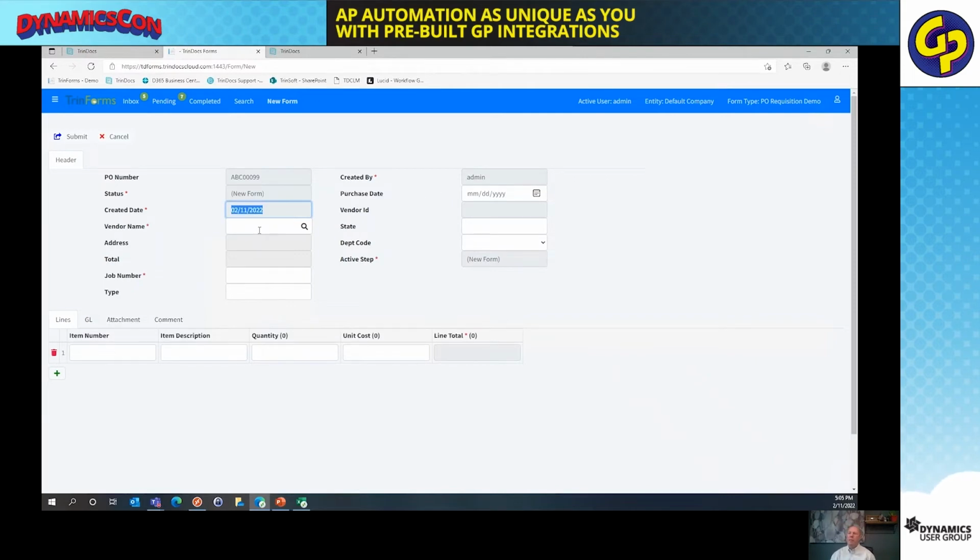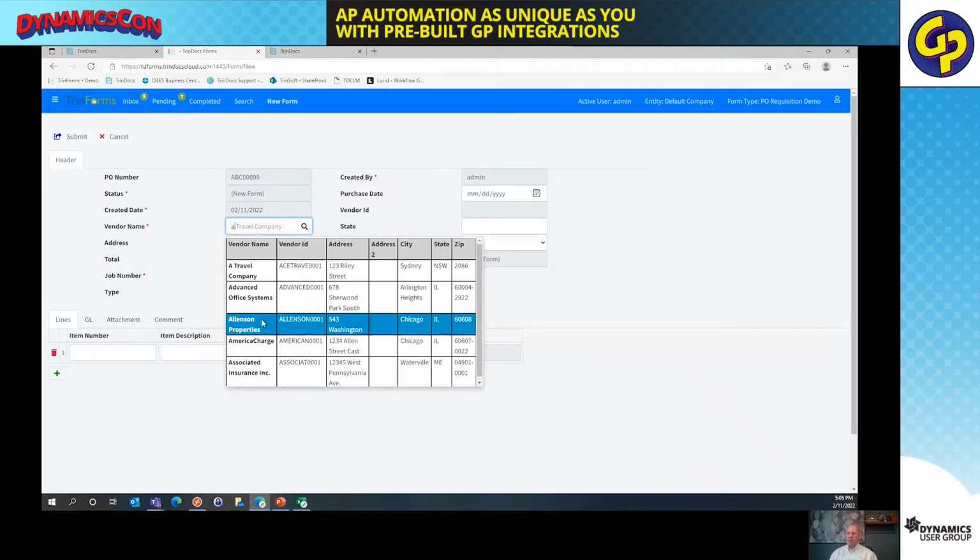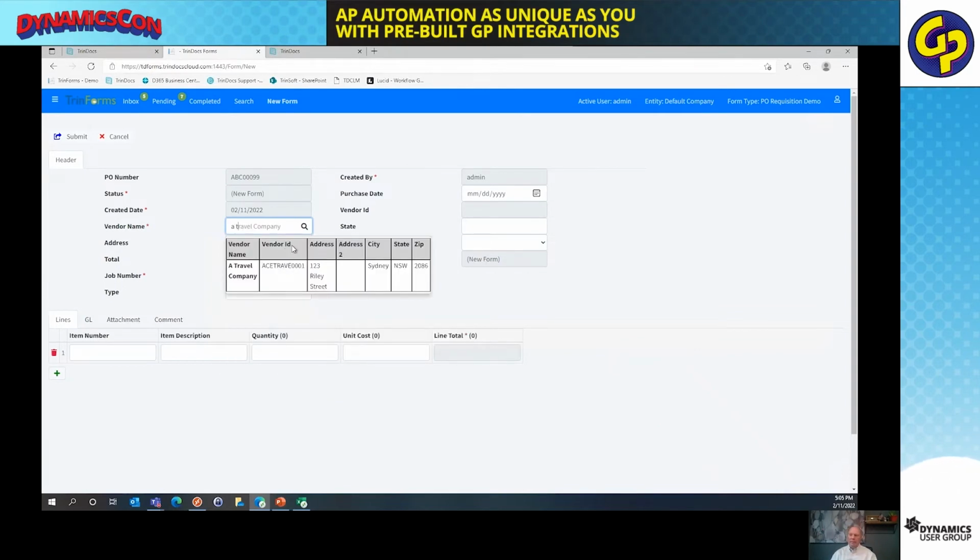We can even tie in tightly to GP so that, if I want to type an A, all the vendors that begin with an A, there's 4 or 5 here. Now, if I keep going, type an AT, there's only one vendor that begins with that. It's a travel company. That's who I'm looking for. We're going to take a nice trip here soon.